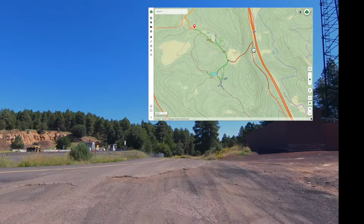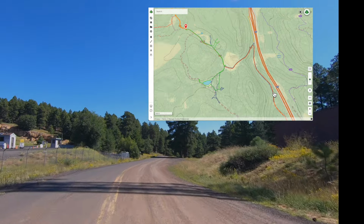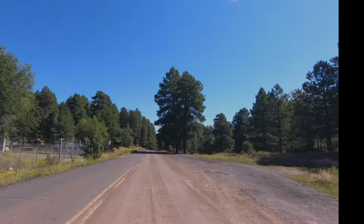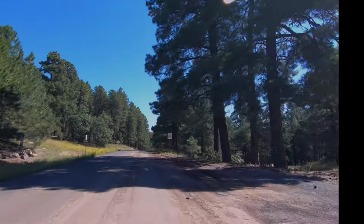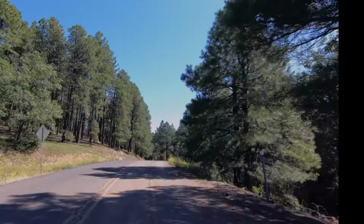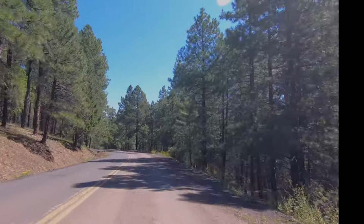And by the way, that on the left over there is a green waste dump area. I've had people ask me, does it stink or anything? No, there's no smell. It's for plants and tree trimmings and that kind of stuff, green waste. We've never noticed any smell coming from that area. So that's good to know anyway.